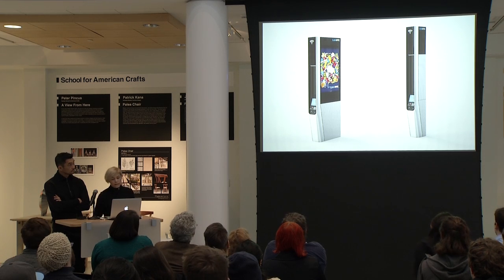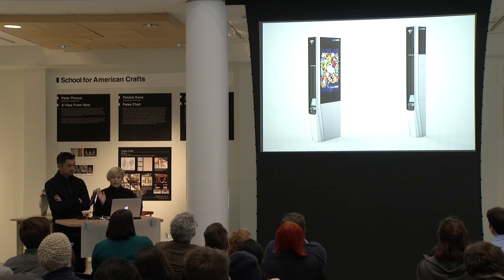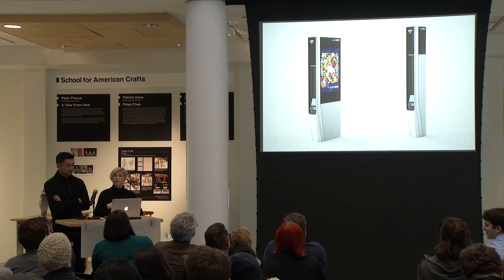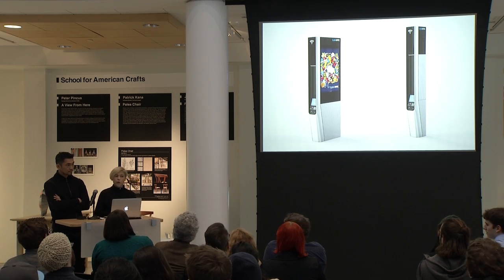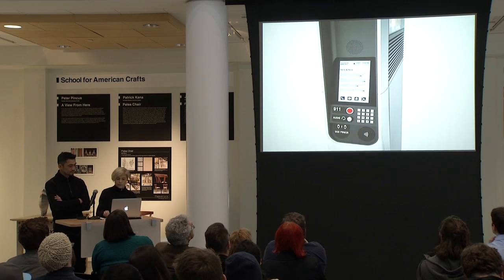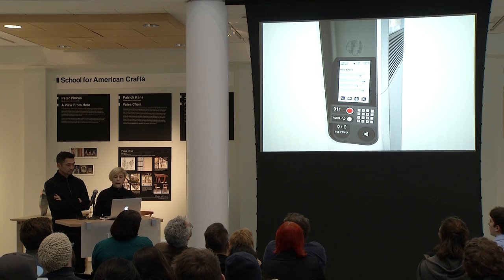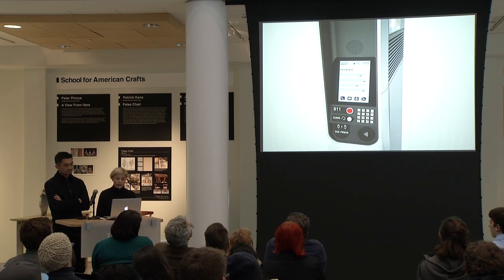The device on the right-hand side is a version without the advertising screens, because these units also go into residential areas where advertising is not permitted and not desirable, so they don't have those screens on the side. And here's a close-up. For 911, if you have to make a 911 call, you just have a single button. Otherwise, you have an interface that's fully ADA compliant.